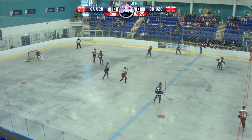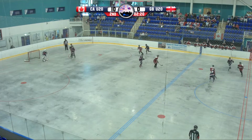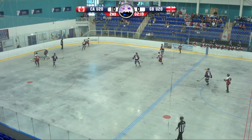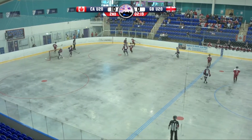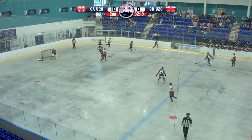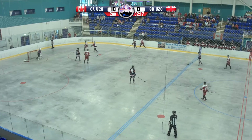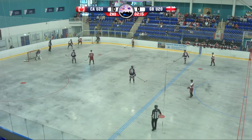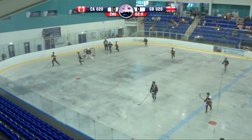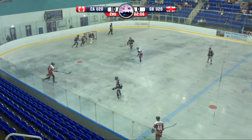Canada with pressure once again. Still with it from Wong. Down low is Navrot. 88 Bushinsky. Passing and moving from Canada. GB get possession through Spence. Spence plays it behind his own net. But Canada there first. Navrot with it.